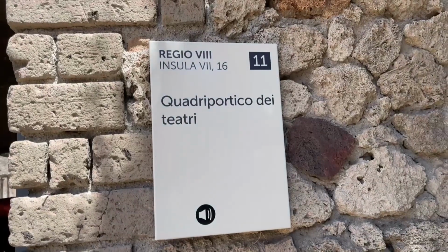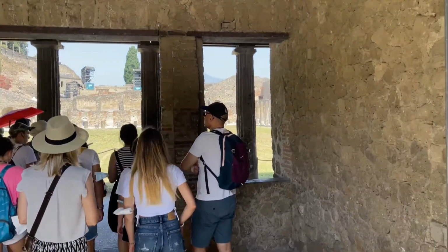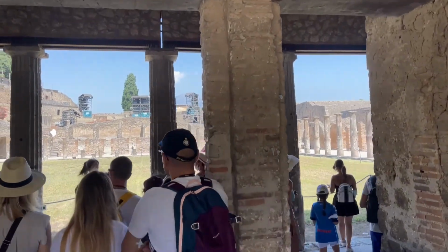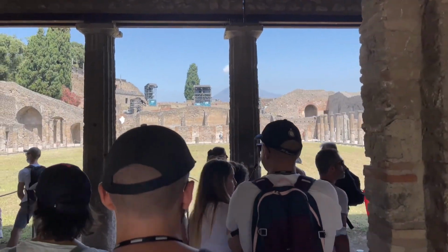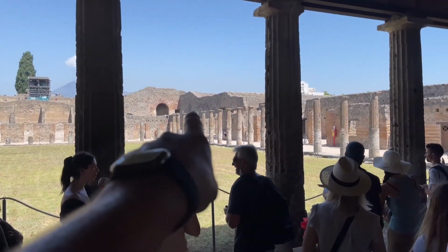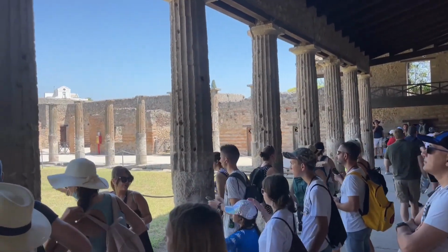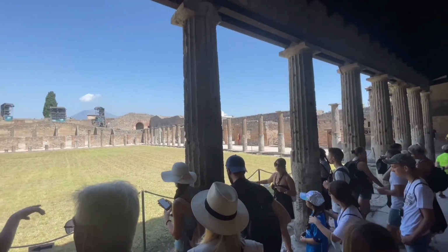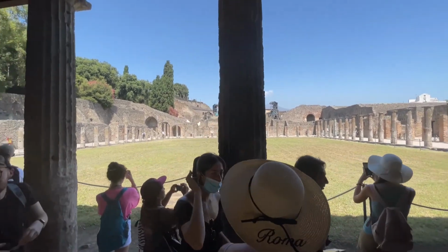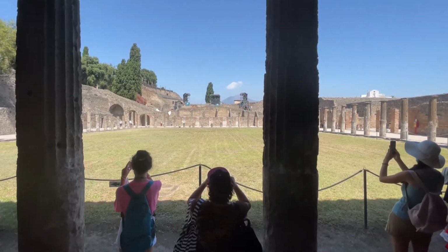Okay, everybody. This is that big theater. So at least I have a name for it now. Quadriportico. So is that like four exits, four entrances or something? And maybe that's exactly what that means. But the big theater is straight ahead. The small theater is over to the right. And then there's this huge area. And maybe they did shows here on the ground and people just gathered around or something.